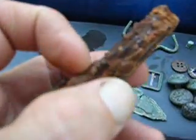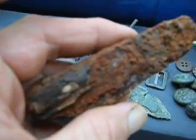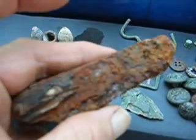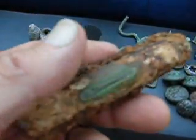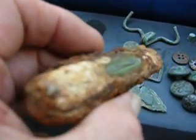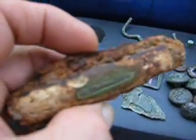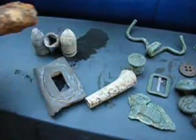I'm going to flip it over. A little bit of the bone on the back part, but most of that has kind of deteriorated away. So I'm going to be very careful, try to preserve this as best as possible without it bowing. And there's a nice relic right there.